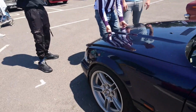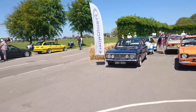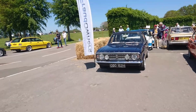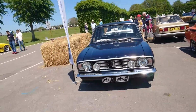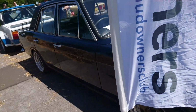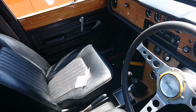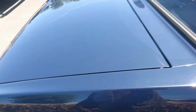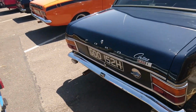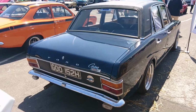Right, I think it's time to look at some Lancias. Before we do, we just pass by this beautiful Mark II Cortina. This is a very late one, 6970, finished production 1970, so a very late one. Fraud Owners Club, maybe it's not a genuine 1600E, don't know what it is. I'll say this 1600E, we'll have to go with that, and also Essex plates, so that obviously makes things better.